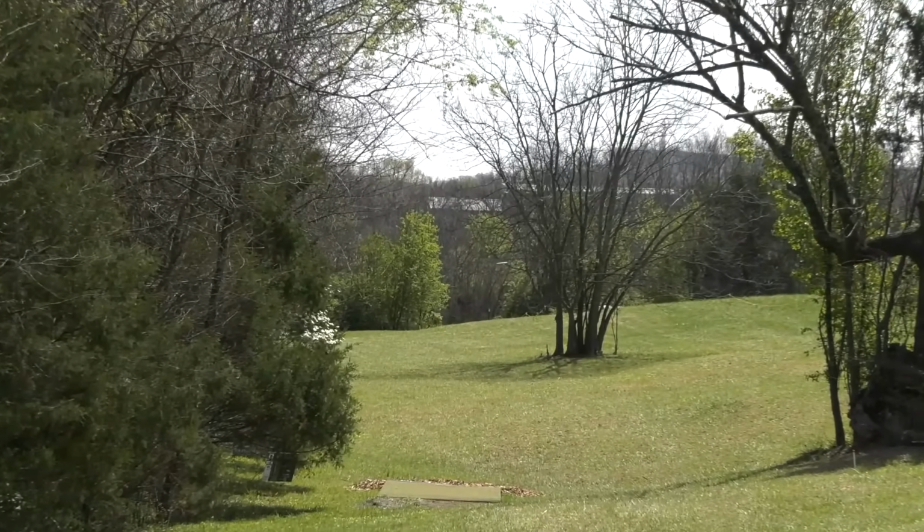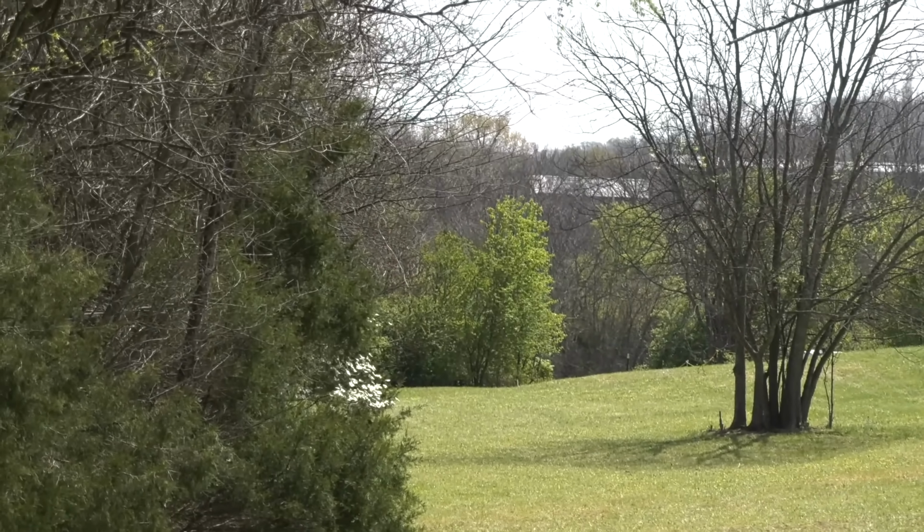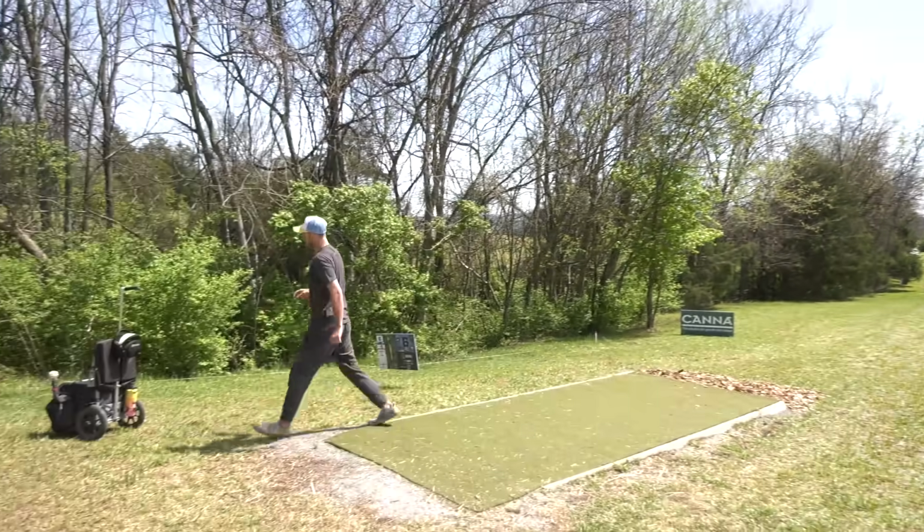Just like that. I like that a lot. As long as it doesn't go too far left into the crap, I should be on the edge and give me a good second shot into the green.